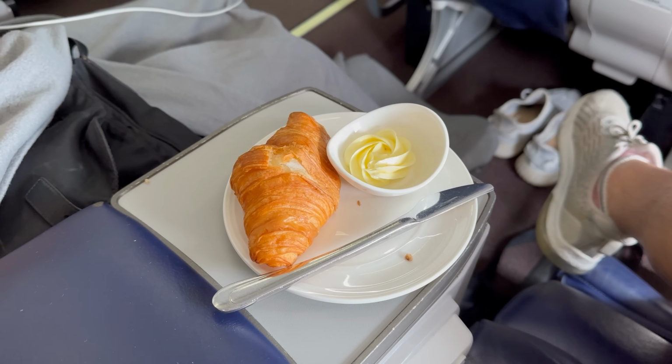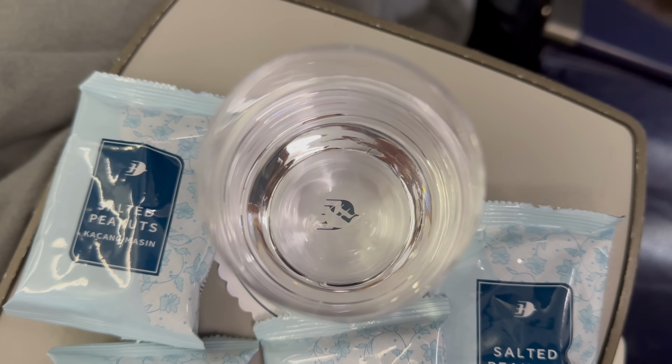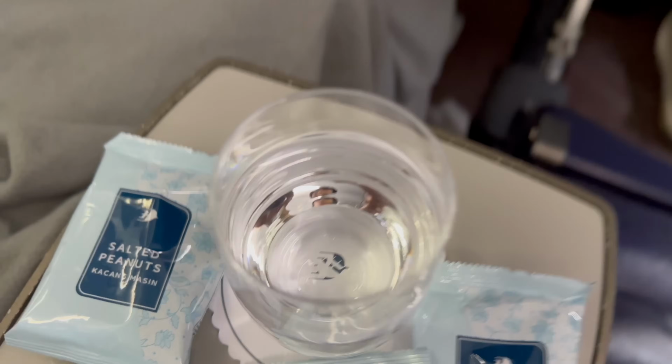The crew just came back to collect meal trays. I kept my croissant and butter for later. They also gave us extra packets of peanuts in case we want them.